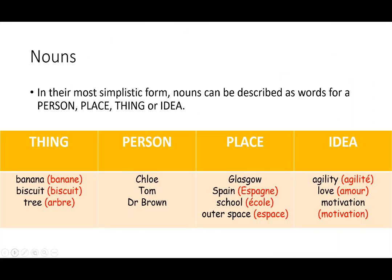So a banana, banane, a biscuit, biscuit, a tree, un arbre. So that is a thing. What about a person? So a person could be Chloe, Tom, Dr. Brown, could be you. A place could be Glasgow, España, école, or espace, outer space. Could be where you live. An idea, so it could be agility, agilité, love, amour, or motivation, your motivation for learning français.